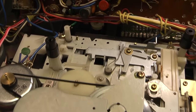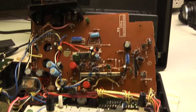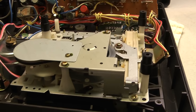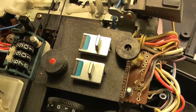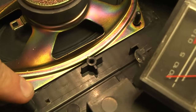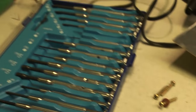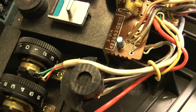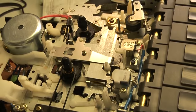I just got done cleaning all the belts with rubber cleaner because they're still in good shape. Okay, let's start putting it back together. And here it is with the mechanism pulled up. Part of the issue is there is a square hole that allows you to access the top of the motor for speed control. Unfortunately, I don't have a screwdriver or anything equivalent long enough to get in there. So I'm going to pull it up and I'm going to dust this thing out, clean it, and put it back in.